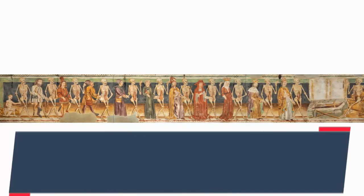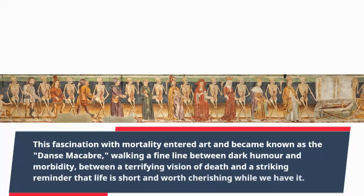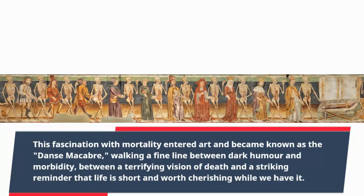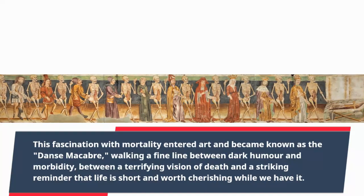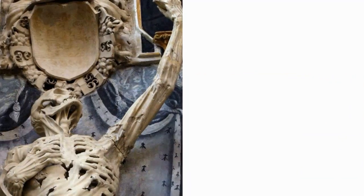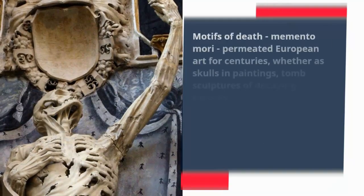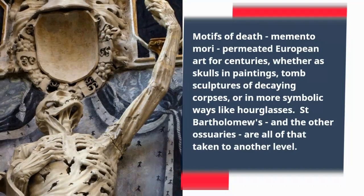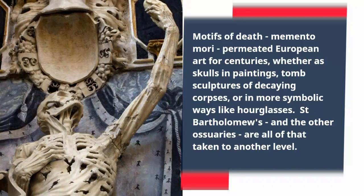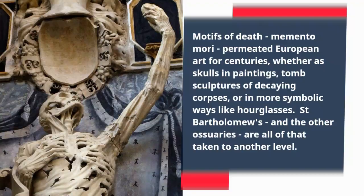This fascination with mortality entered art and became known as the Danse Macabre, walking a fine line between dark humor and morbidity, between a terrifying vision of death and a striking reminder that life is short and worth cherishing while we have it. Motifs of death, memento mori, permeated European art for centuries, whether as skulls in paintings, tomb sculptures of decaying corpses, or in more symbolic ways like hourglasses. Saint Bartholomew's, and the other ossuaries, are all of that taken to another level.